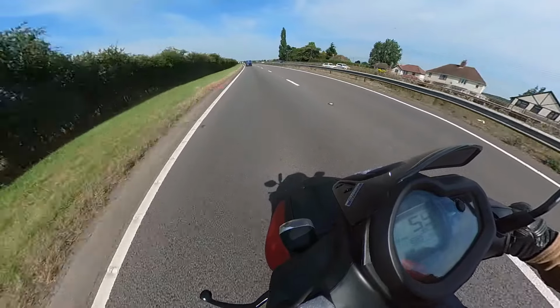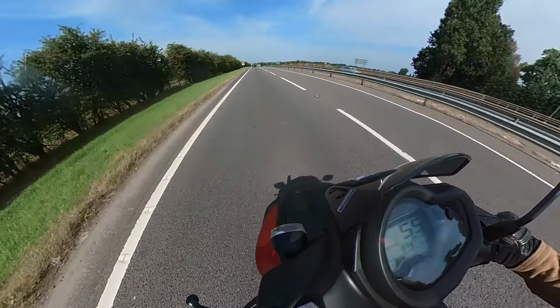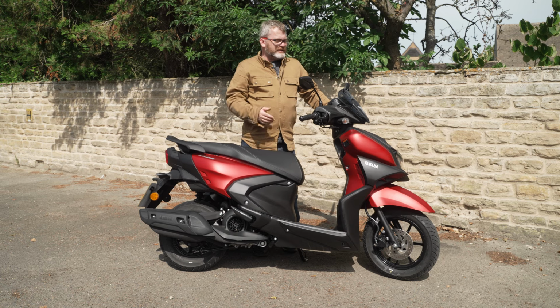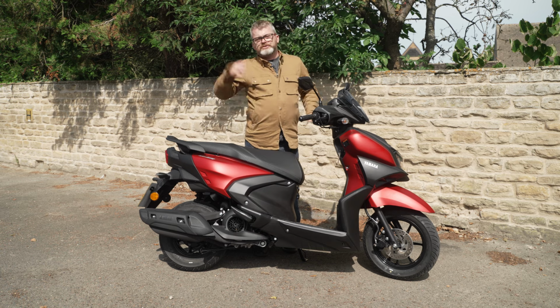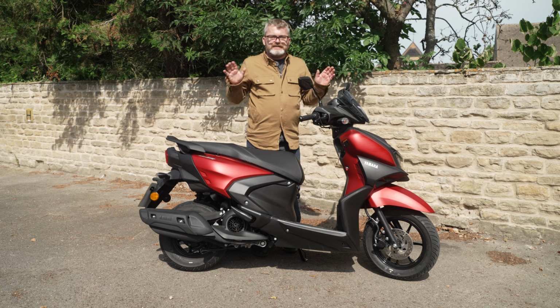We saw 60 miles an hour out of it, but realistically your maximum is more like 50, depending on the incline, depending on the wind conditions. But you'll get 50 miles an hour out of it, which is a little bit less than you might like if you're riding dual carriageways where you've got trucks and buses around you. But you know what? It's adequate.